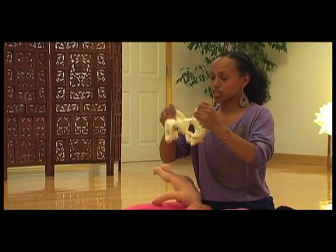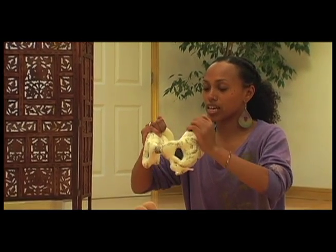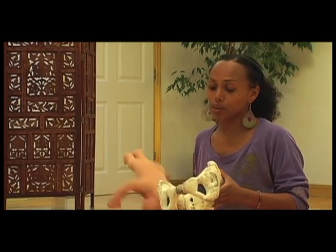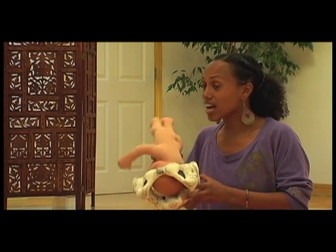We work with all of them because it all fits together, but what I really want to see is a pelvis that's open and moving on both sides. The sacrum, which is the bone right in between our two hip bones, is really involved in birth because the baby slides down against it.